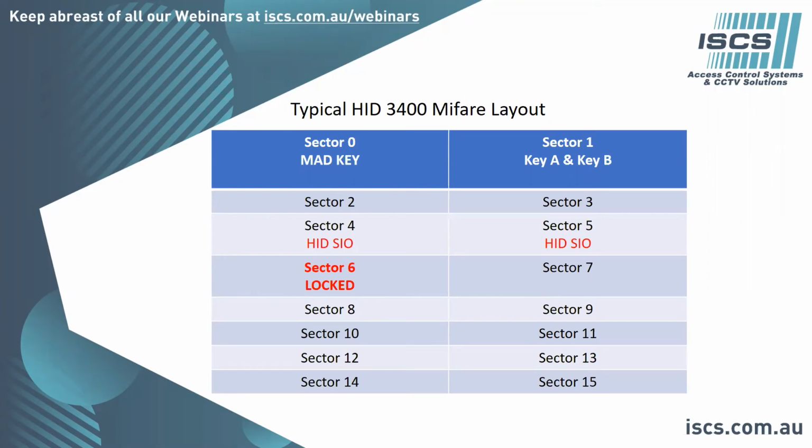And sector 6 in a 3400 card is HID's mechanism to ensure that the CP1000 encoder is only dealing with a genuine HID card. So that sector is locked in terms of being able to be used. That is how the CP1000 communicates with it. We provided 300 cards to the customer, and they sent them out. And then we got the phone call saying, oh, the cards don't work.